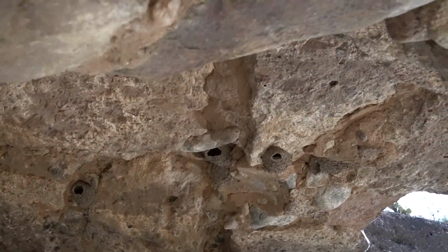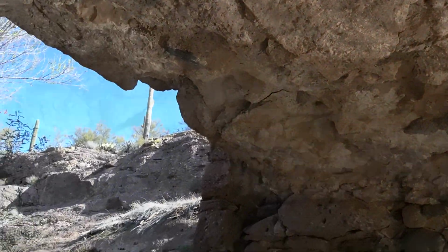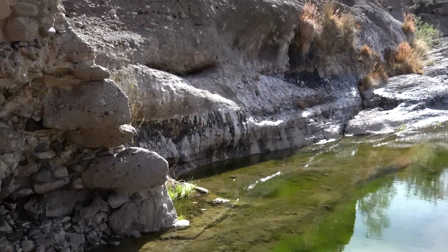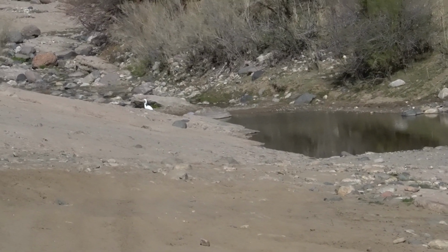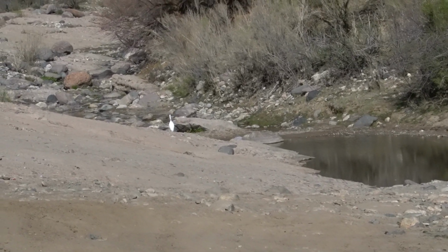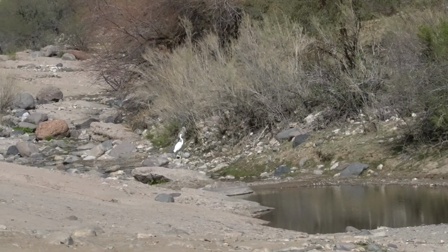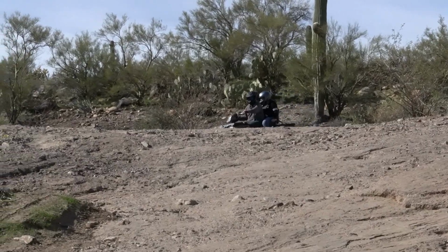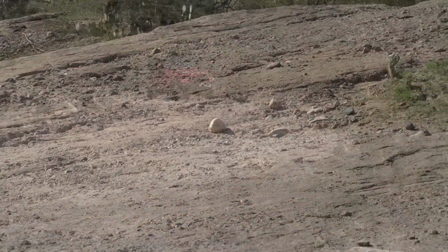Yeah, there's a ton of bird's nests on the roof in here. There's Doug climbing the hill.